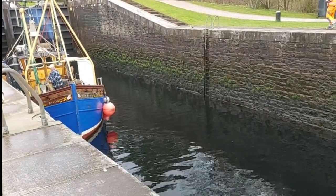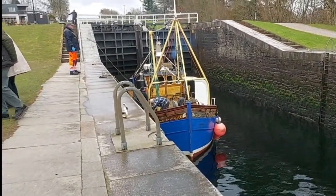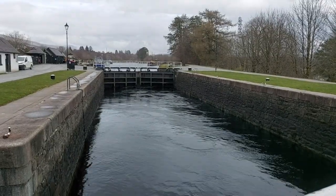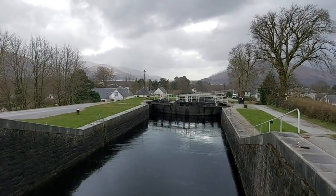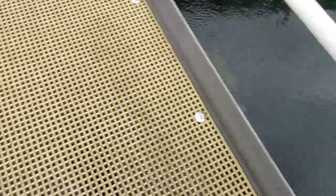Oh wait, is it moving or staying? Seems like it's going to stay there. I decided to walk up and down the 8 locks just to see the view. Did you know that this is the longest staircase lock in Britain, lifting boats 20 meters high? Amazing. Thought you should know.